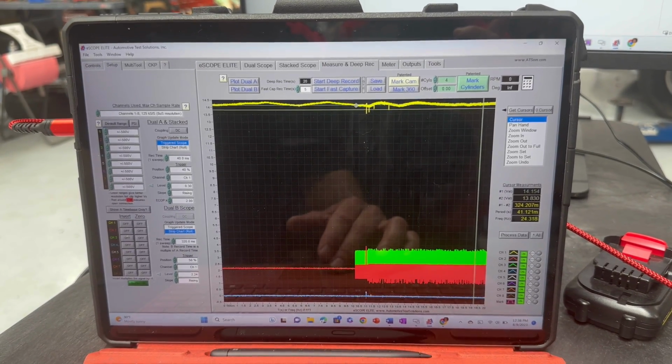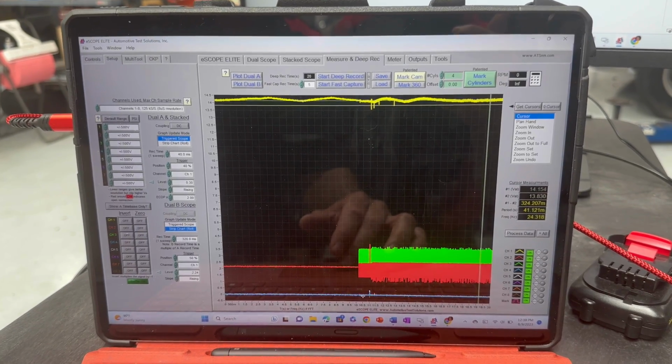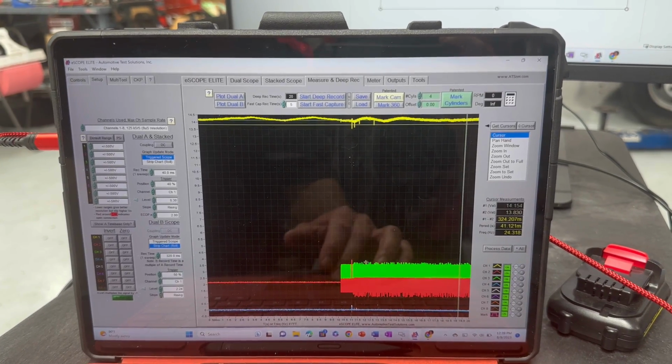It should anyway, but the ground, you have to think about it the same way, except it's going to go up. If you have a voltage drop on the ground, the voltage is going to rise, okay? So, and here's our communication.